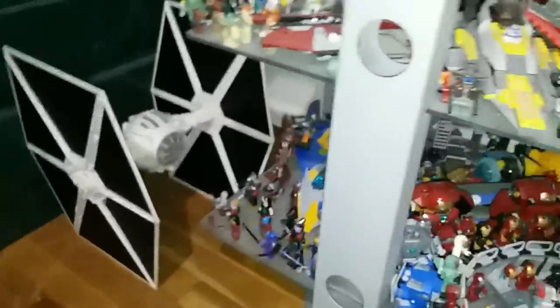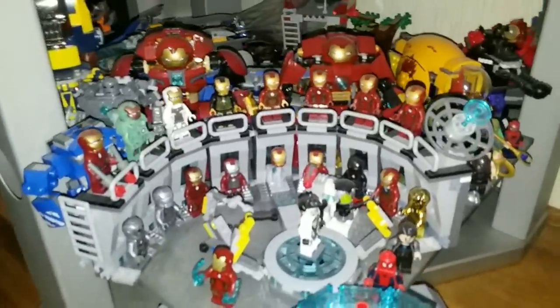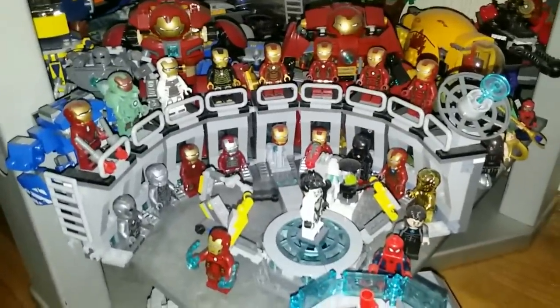I don't buy stuff like I used to. I don't go crazy, except I did get the Hall of Armor. I had to get the Endgame Hall of Armor set and put all my armors on it. I had to. Absolutely had to.